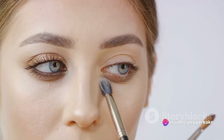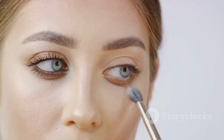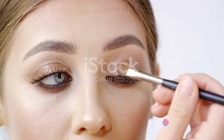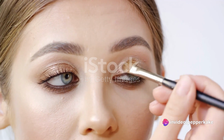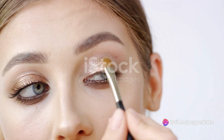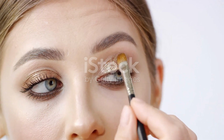Next, let's talk about the eyes. Opt for neutral earthy tones that complement your eye color. A dash of shimmer on the lid can add a touch of sparkle without being too overbearing. Then, with a thin brush, apply a darker shade along the lash line for a subtle, natural definition. Finish off with a coat or two of your favorite mascara to open up the eyes.